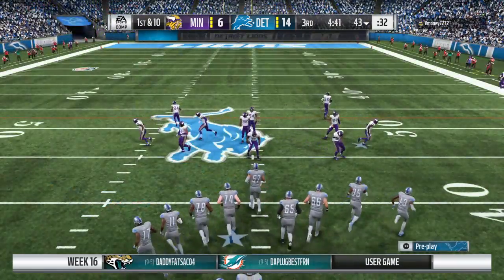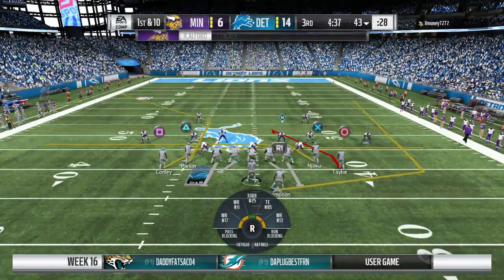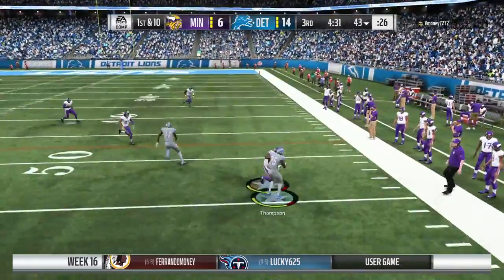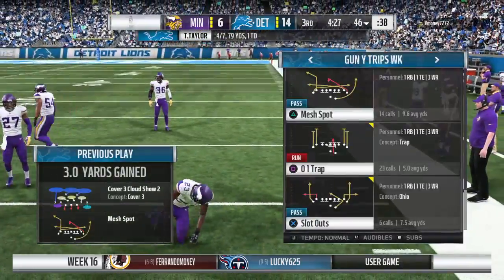And most of the time, the post isn't available because usually you have defenders in the middle of the field. But if you throw enough curls and crossing routes and underneath routes, I know from experience, they get tired of watching those balls get caught. They start to creep up a little bit, and that's when you can hit them big over the top.